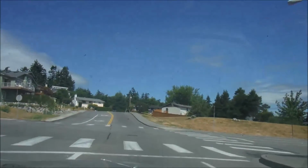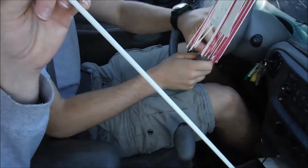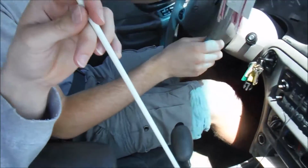Alright, quest update. We have failed. It turns out they don't have this rigid plastic tubing. We tried both pet shops, both hardware stores, and looks like we're just going to be out of luck. So we'll see what we have to do now. We may be able to jury rig this up a bit. We may just have to wait till they get it in stock again. We'll see what Kurt says.